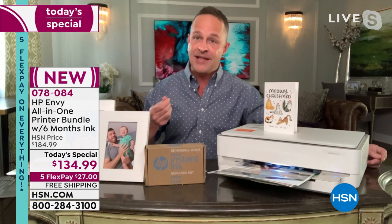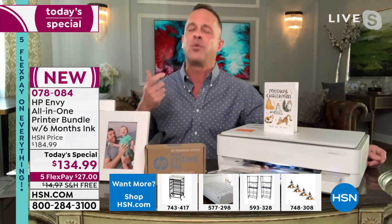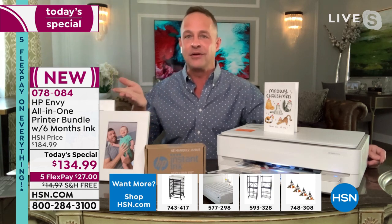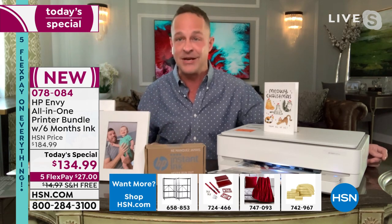But the truth is, after a couple of years, after 2-3 years, the print heads where the ink comes out on your printer, they do start to erode a little bit. So the quality goes down. And when you figure you can buy a new printer today, probably for less than you're paying for a couple of new inks right now, it makes so much sense to do.